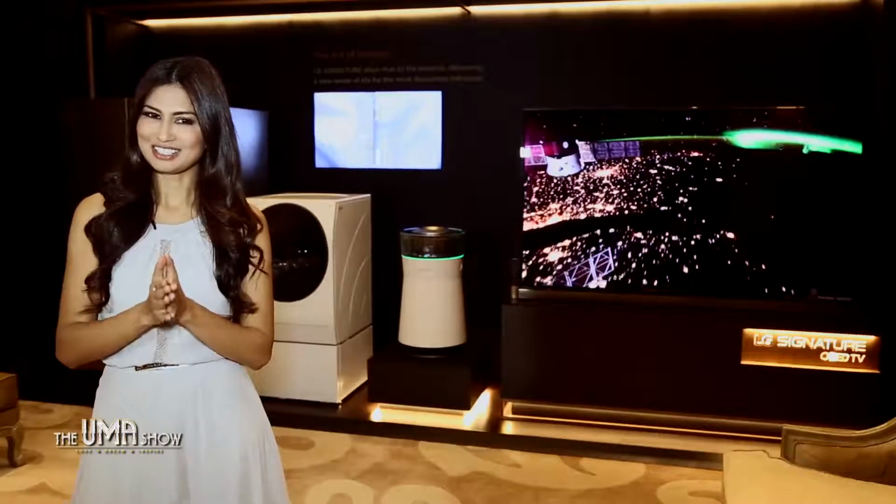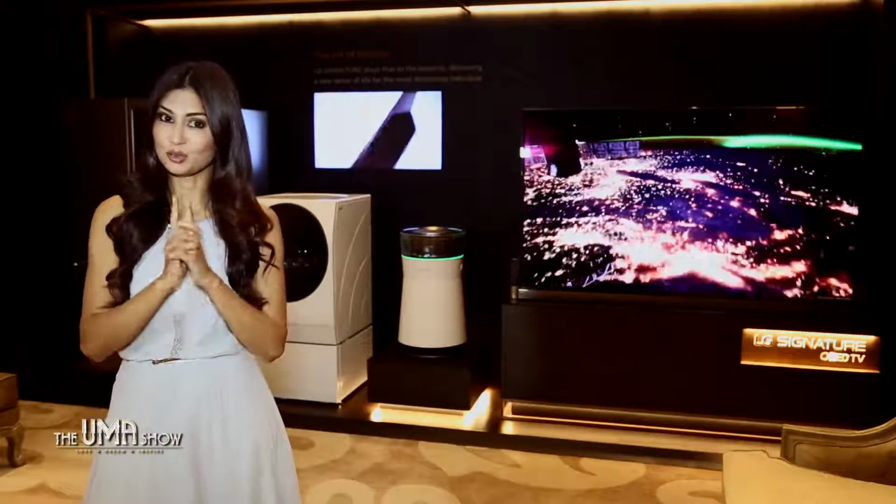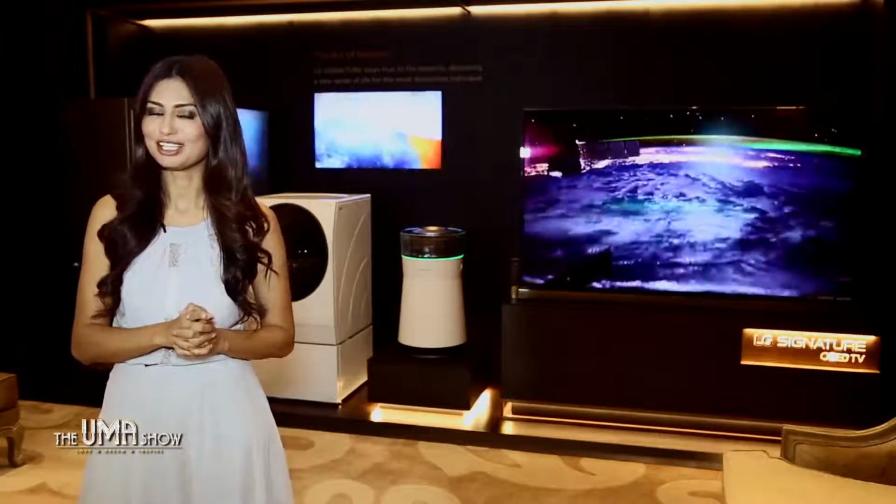Everything comes with a price and so does this signature collection, but it's worth the investment for a couple on their new journey.